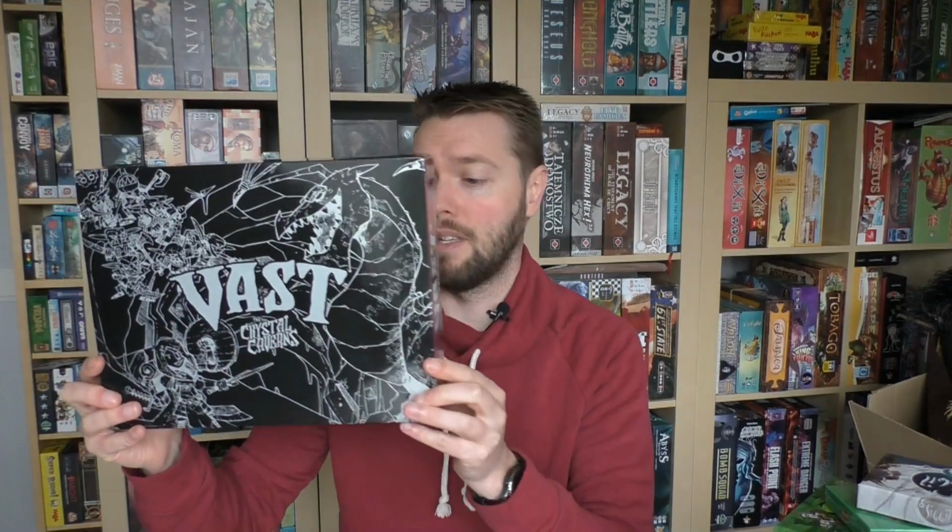Then the biggest one from the auction. I was glad in the end he sold it, because I bid almost the retail price for it, but it's out of print at this moment. They are printing a second printing, but you'll probably have to wait until January, February, March maybe to get a new one. I'm talking about Vast, the Crystal Caverns, which is a special game.